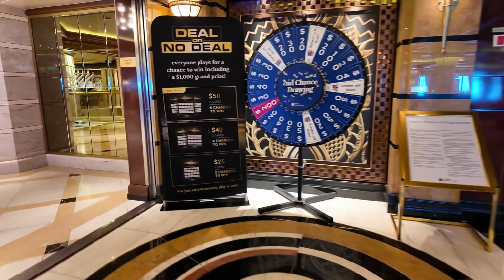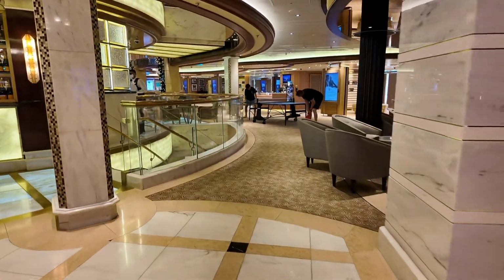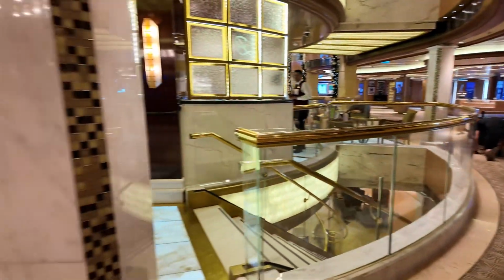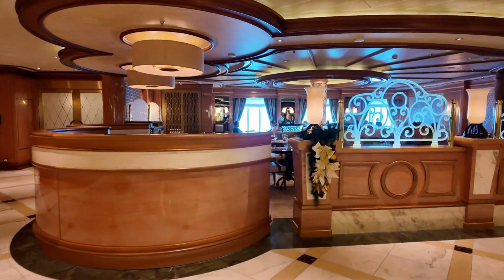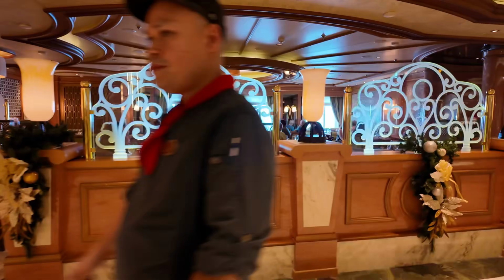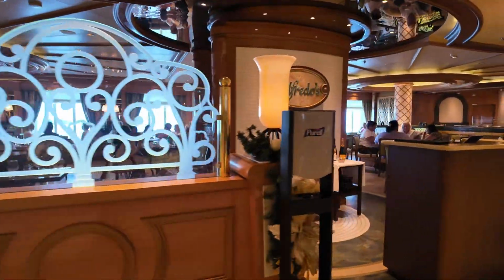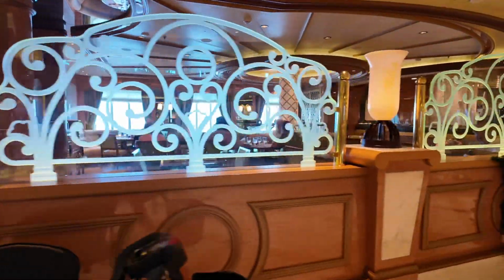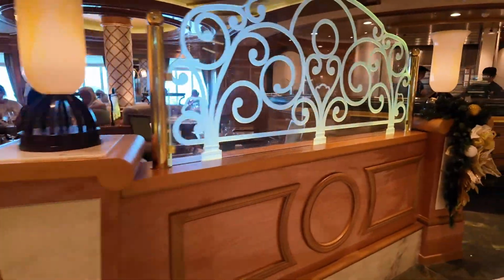Right outside the casino, it is a very busy area. You have guest services, shore excursions, all kinds of areas that you will definitely need while you're here. You have this little area right here that is Alfredo's. It is the Italian restaurant here on board that comes with one of the packages, kind of like a premium upscale. And apparently they have some really great pizzas and things. Now our friends did dine there, we did not, and they actually liked the pizza better on the back of the ship.